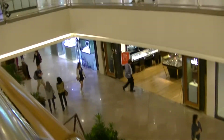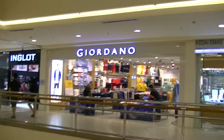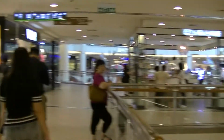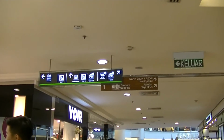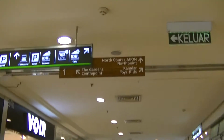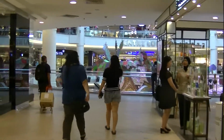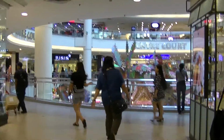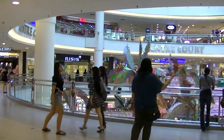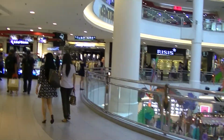Down there is just fashion and accessories. Up here, no idea. It's also the same old stuff, right? Okay, there's a garden center point. There's a sign there. I'm not going to Toys R Us or Kamdar. So turn left or exit at 9 o'clock to access the garden mall.